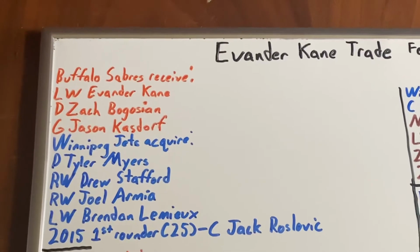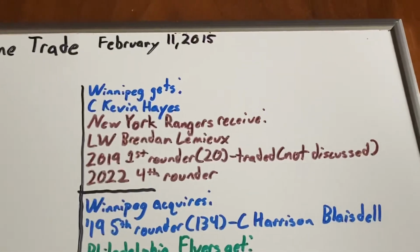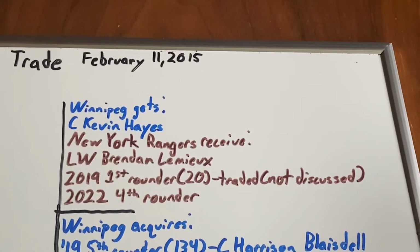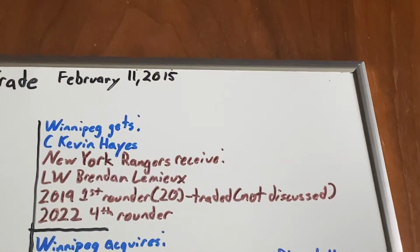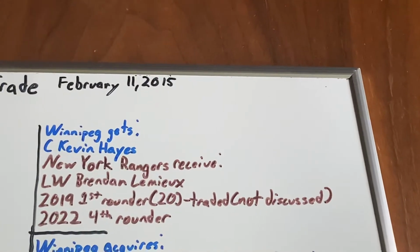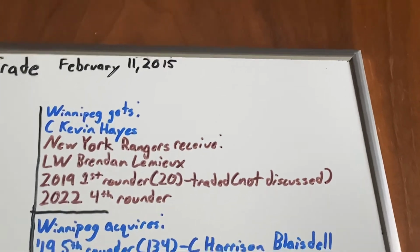score 12 goals with 5 assists over 63 games before he was traded to the New York Rangers along with a high draft pick in exchange for center Kevin Hayes. Now, Kevin Hayes, he was hoped to be like the spark plug that would help Winnipeg make a run, and he recorded 5 goals with 8 assists over 20 games, but in the playoffs, the team faltered. He did score 2 goals to go with an assist in the 6 games that they played, though.